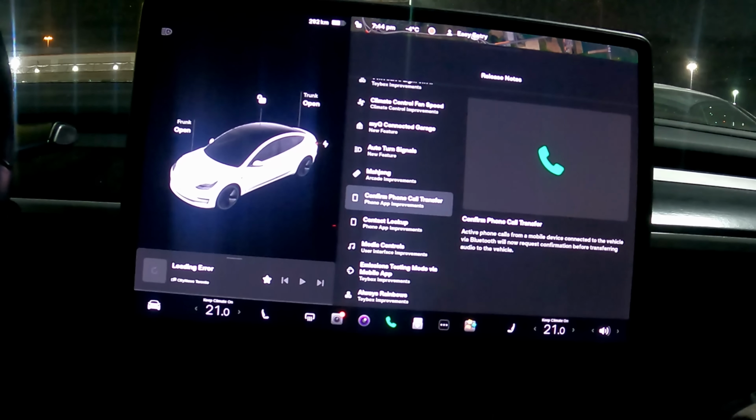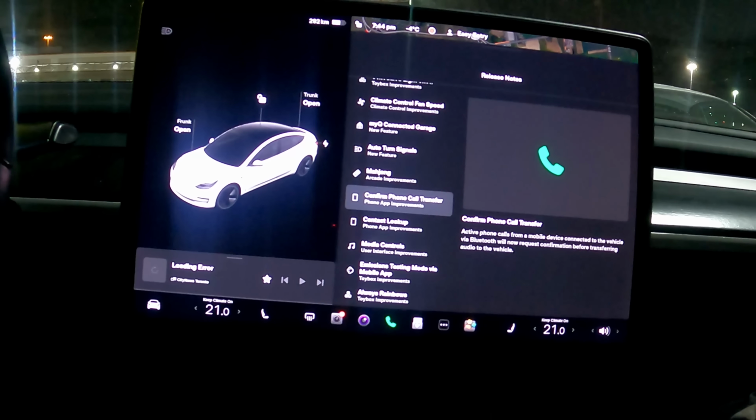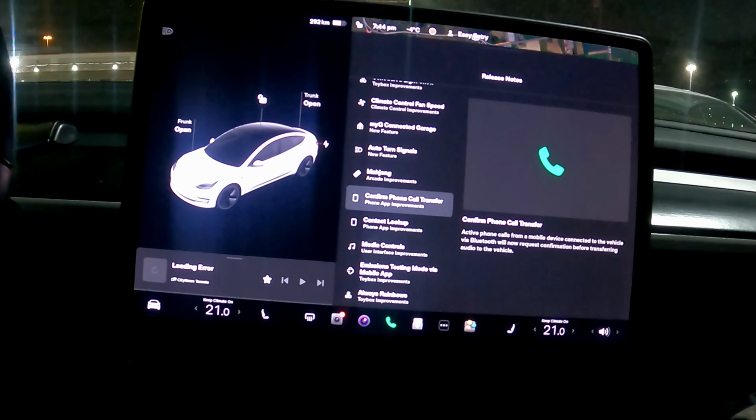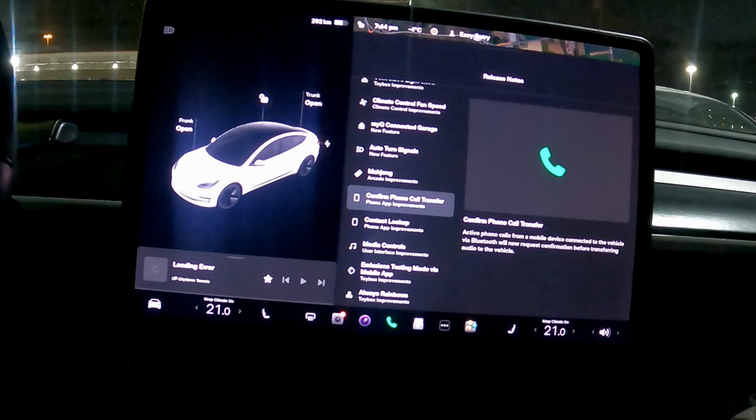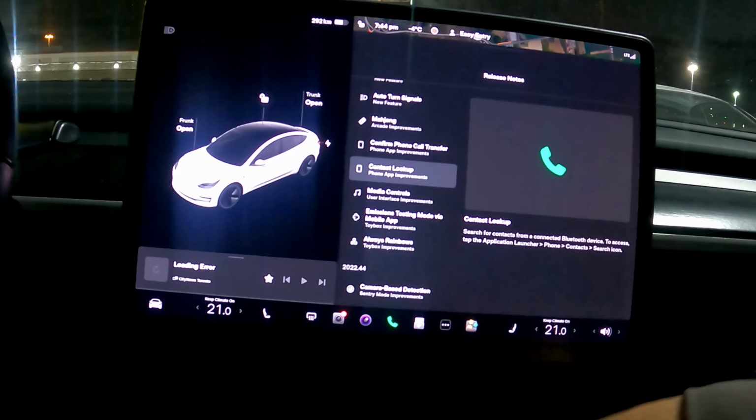So you're walking up to your car, you're on a phone call. You get towards your car and your phone call is going to jump to your vehicle, whether you want that to happen or not. That is no longer the case. Now it's going to request to say, hey, would you like to transfer the audio to your vehicle, instead of just automatically doing it.